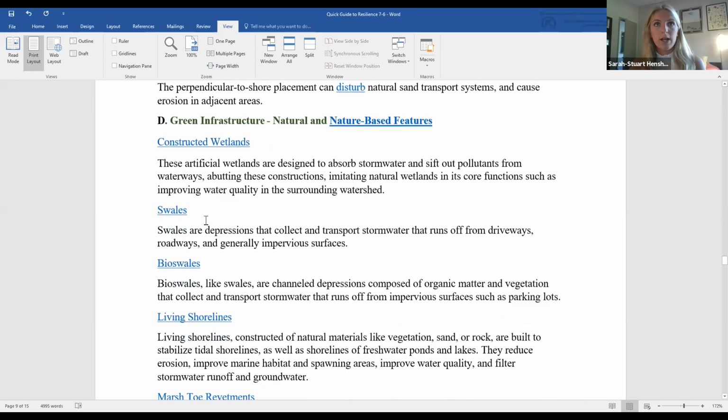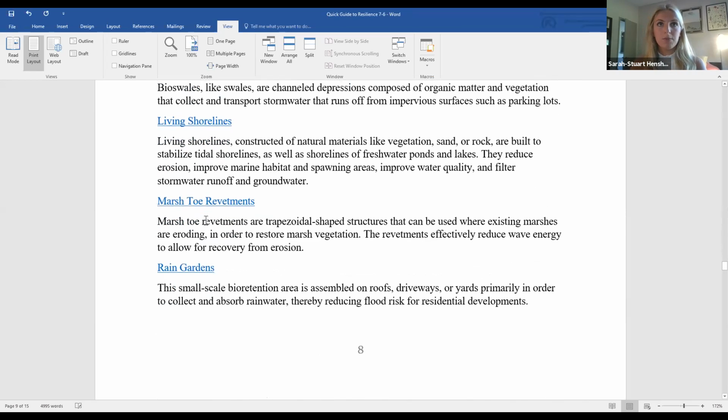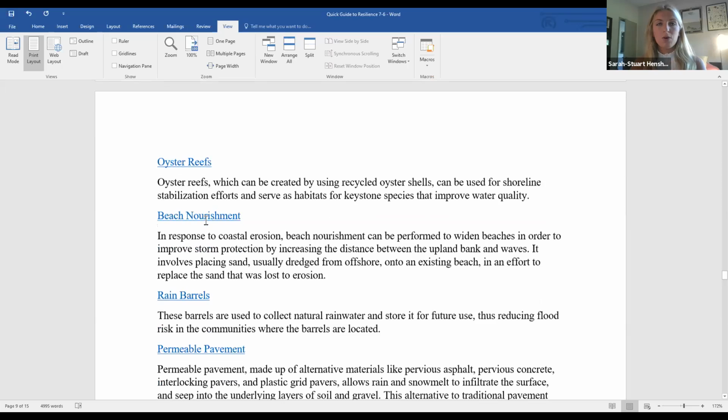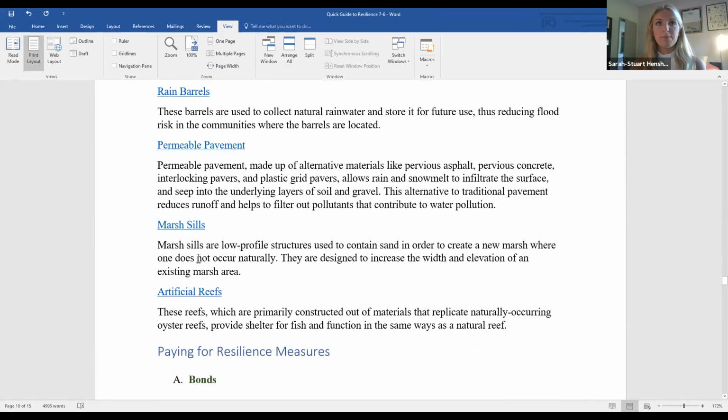We've listed constructed wetlands, swales, bioswales, living shorelines, marsh toe revetments, rain gardens, oyster reefs, beach nourishment, rain barrels, permeable pavement, marsh sills, and artificial reefs.